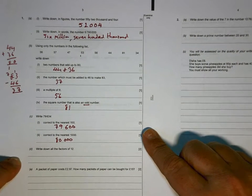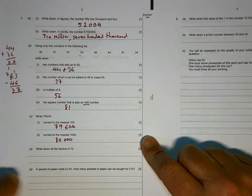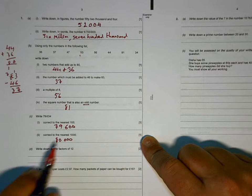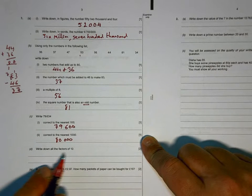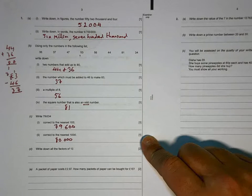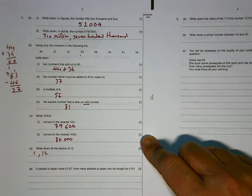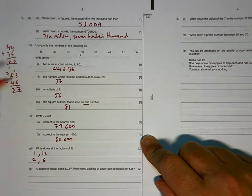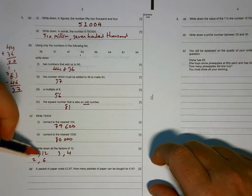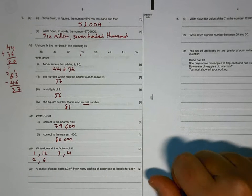Write down all the factors of 12. So for this one, factors mean numbers that divide into 12 exactly. Or another way of thinking of it is which times tables does the number 12 appear in. So it appears in the 1 and the 12 times table. It appears in the 2 and the 6 times table. And it also appears in the 3 and the 4 times table. So those 6 digits all divide exactly into 12.